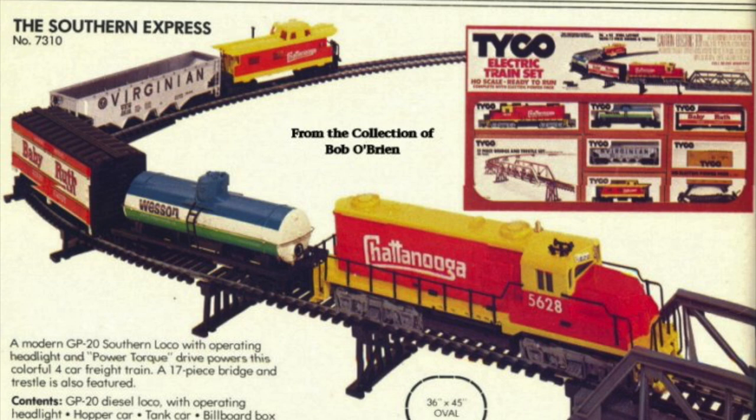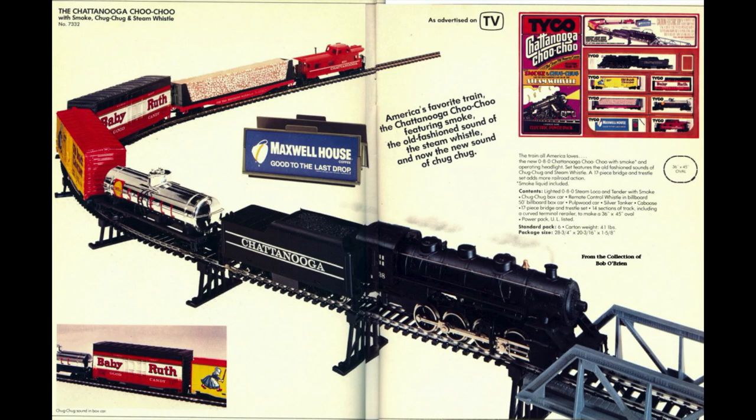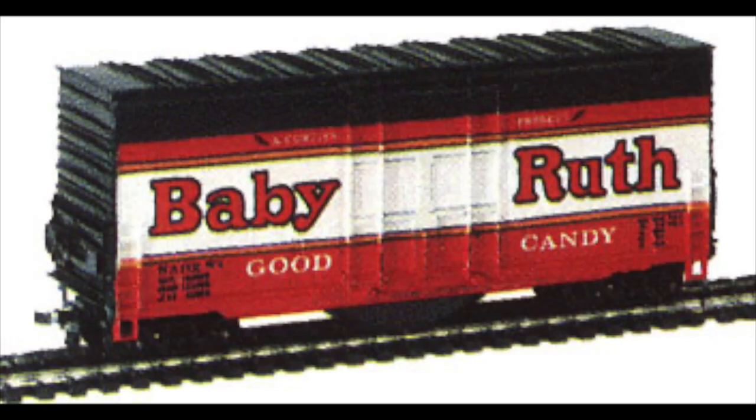Tyco doesn't even bother to describe the GP20 as Chattanooga, but refers to it in the catalog description as a modern GP20 Southern logo. The Chattanooga Choo Choo with smoke, chug chug, and steam whistle for $78 is the first to include Tyco's chug chug sound boxcar. This accessory was the typical Tyco 40-foot high cube boxcar altered to include a large roller that was placed inside the shell and made contact with the track. In crude terms, it is literally a box of rocks, as the roller contains small materials that bounce along and make a chug chug-ish sound.